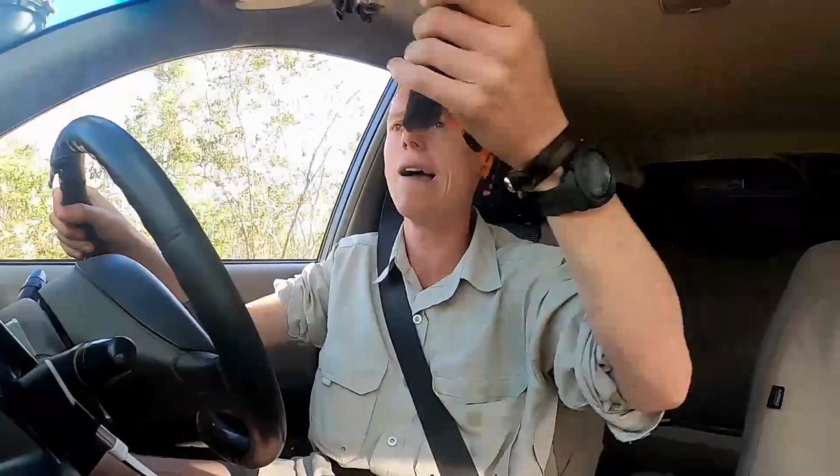Okay, it was already dead. I thought it was a goanna on the road, but it was a wallaby that's already been hit. Just a small little guy in a weird position.